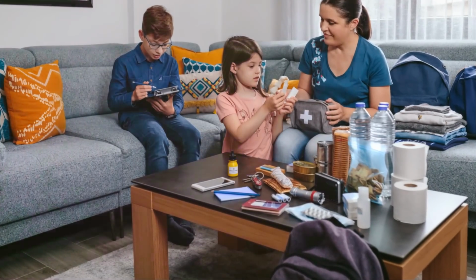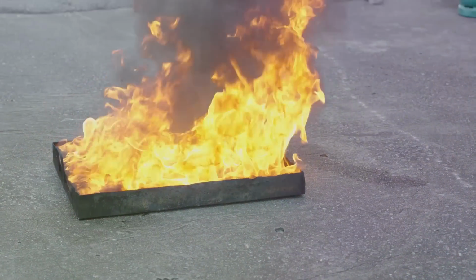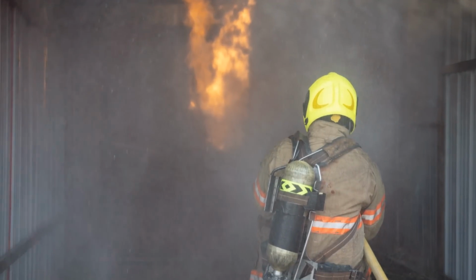And of course, don't forget about the importance of drills. I can't stress this enough. The more you practice your plan, the better prepared you'll be when a real emergency hits.